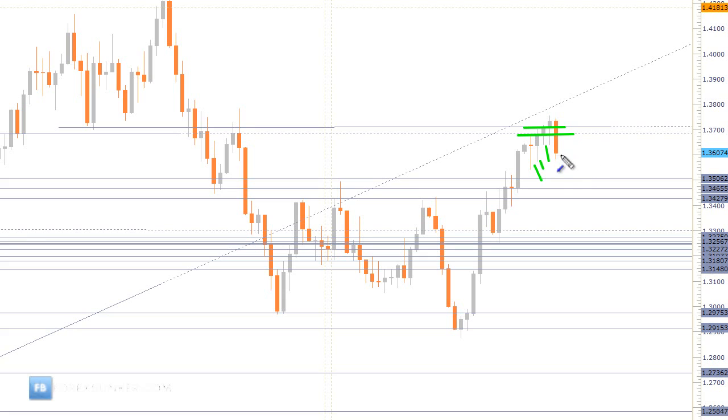So I think we'll see a little bit of further push down, but this 135, 134 zone will pose the next question on whether it can get through. If it can, we could probably see a new low in the next couple of weeks. If it can't, we might see a further push higher going for this top area.